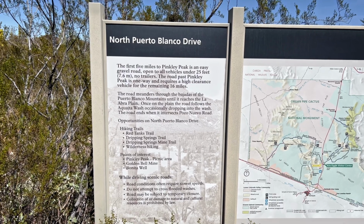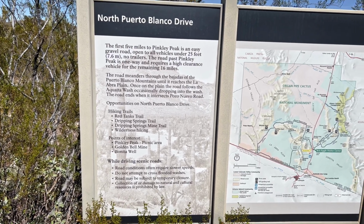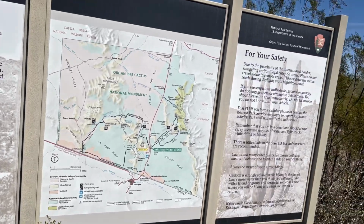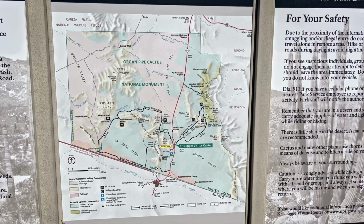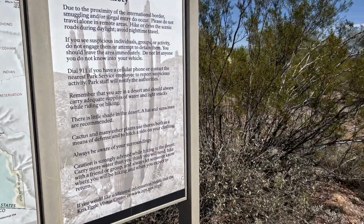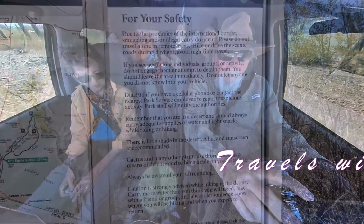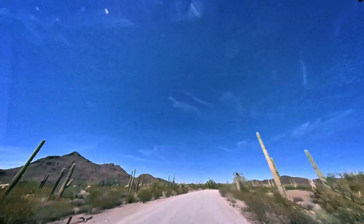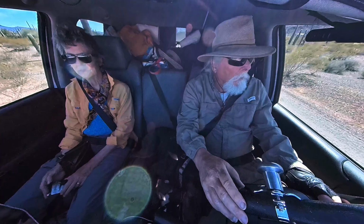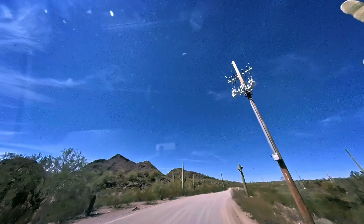All right, we're getting ready to go into the North Puerto Blanco Drive. And if you'd like to read any of this, feel free to stop it. And the warning. Okay. Well, we're starting the, I guess this is the north part of the Puerto Blanco Trail. And I guess we end up in the south end of the Puerto Blanco Trail.